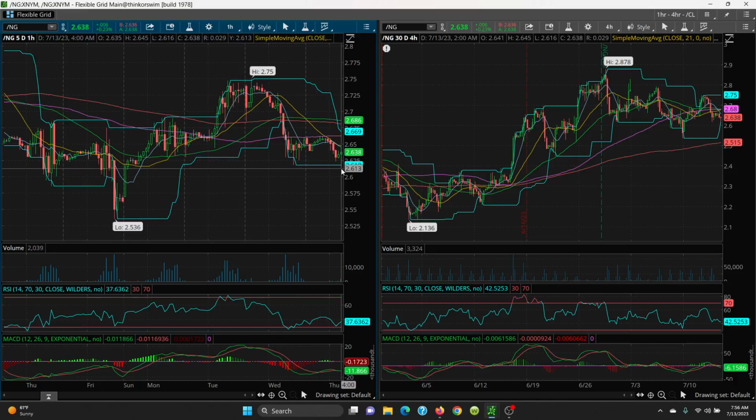So on the upside, we want to look at this 8 SMA here. So you're looking at 2.64, and then your 21 day is sitting right at 2.64, just a nudge above. If you can get above, then we look at the 100 SMA here, 2.66. You have your 200 day at 2.68, and then we have your 50 SMA here sitting at 2.686. So those are going to be your upside resistance. Key on the downside is this 2.61.